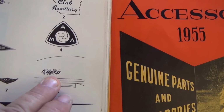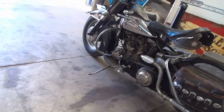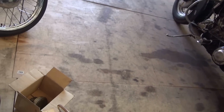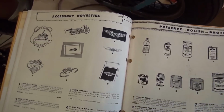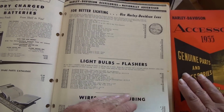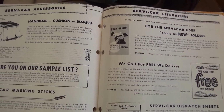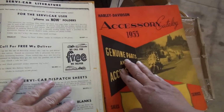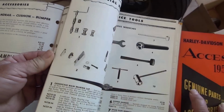Here's the deluxe overhead valve insignia. Now the earlier one that says deluxe, which is on the front fender of this bike, came out in late 46. Just going over some of the other little accessory novelty things. It goes into batteries, light bulbs. This is all stuff for the dealer, like car marking sticks, handrail cushioning, bumper for serving car, and all the rest of this in the back is all tools, pretty much. And then it's all Harley tools.